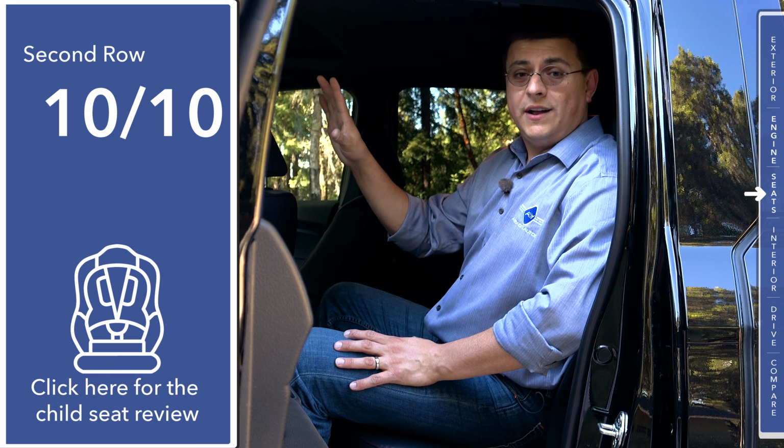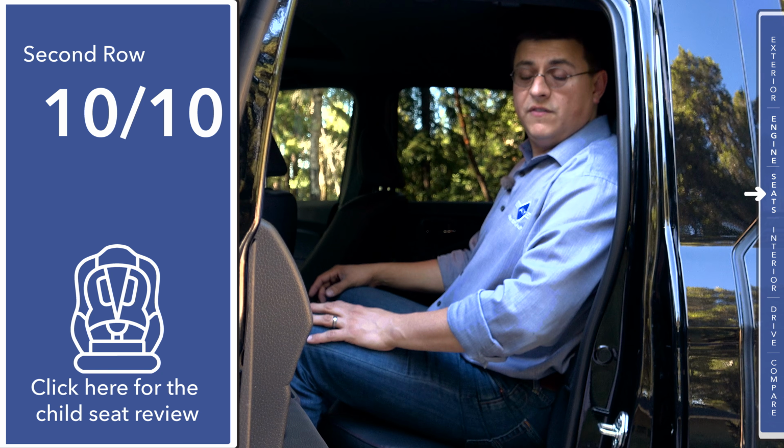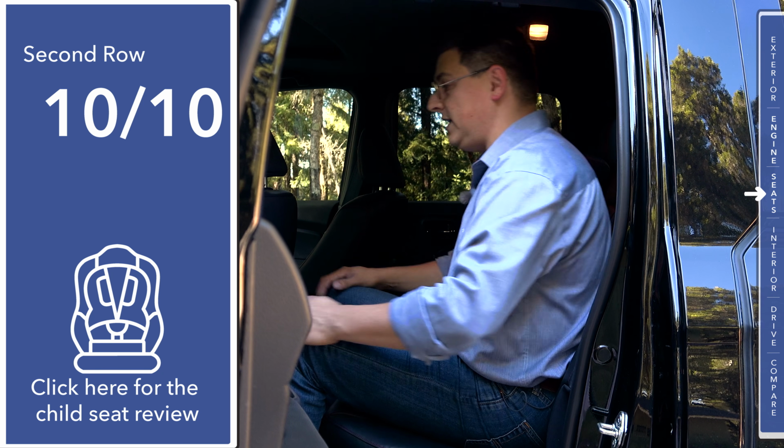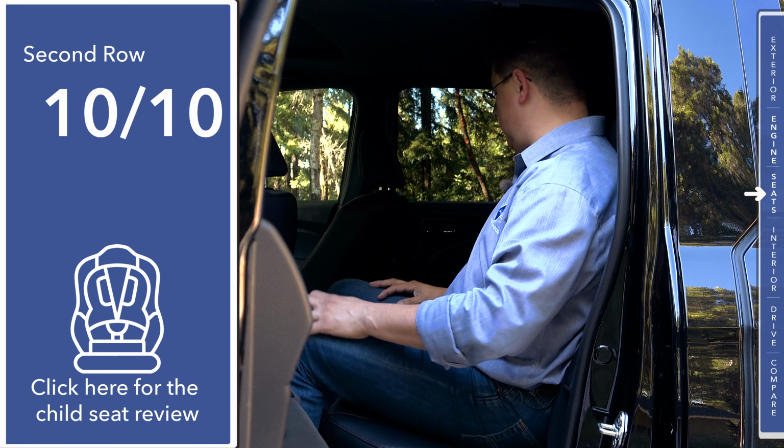I was able to sit in a very upright position, which is typically my preference, and that gives me an awful lot more legroom than we find in most entries in this segment. I still have about 3.5 inches of legroom left there. Hair is not touching the ceiling, have about 2 inches of headroom left.